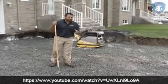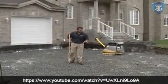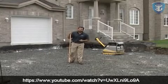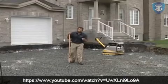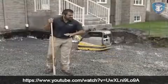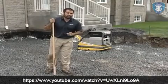Now, if the clay wasn't as bad as in this situation, if the percentage clay wasn't over 40%, we probably would have brought in a sheep's foot roller, come in here, and used that ramming amplitude-based force to get this compacted. We determined right away we're going to have to amend it.